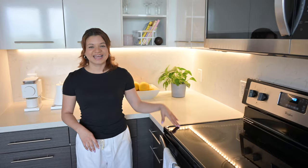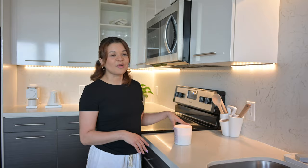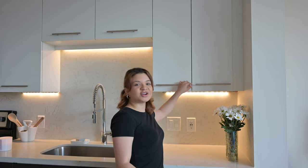And then of course on this side over here, we have the basics, microwave and stove. Over here, we have a little candle. I like to have candles all over the apartment because it just makes me feel really relaxed and gets me in a good mood. Over here, we just have some cooking utensils. And moving on to this area over here, we have the sink. So hand soap, dish soap, and then a bar soap. And on this side over here, we have storage where we keep our plates.